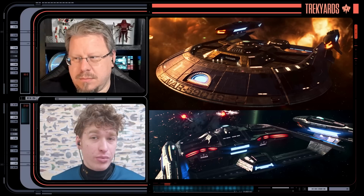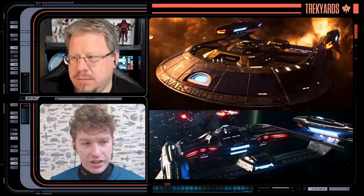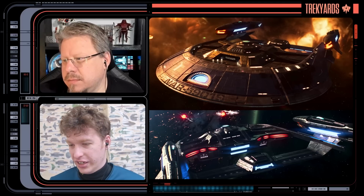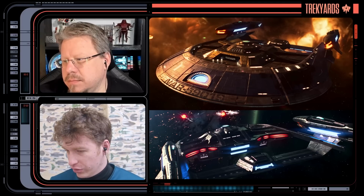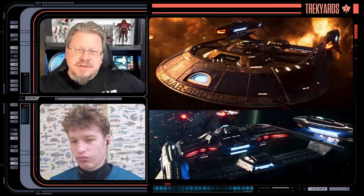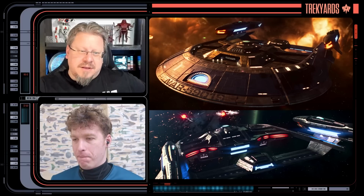I mean, no visible weapons, so there doesn't need to be any phaser emitters inside the ship. No torpedo launcher, as far as I can see. I mean, I can't see much. It's quite dark, but it's an interesting design, though. I do like it. There's a lot of it I do like.